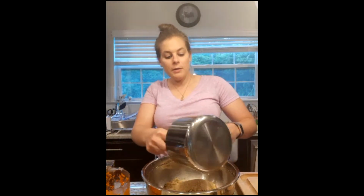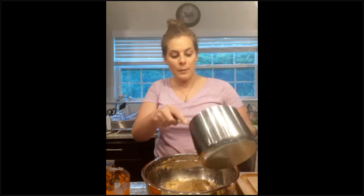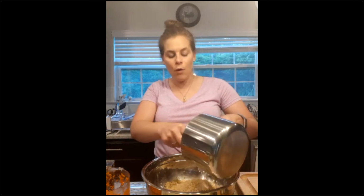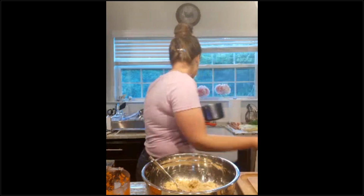And quinoa is another item you can make one day a week and have in your fridge. This way you could put it in your salads. You can make quinoa salad or just have an easy grain on hand.